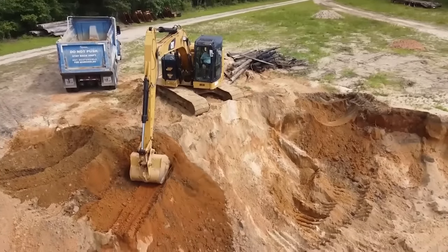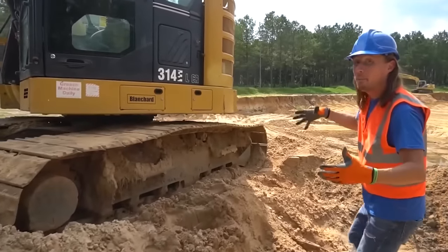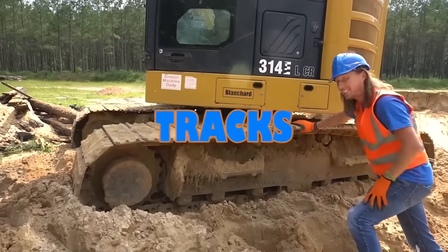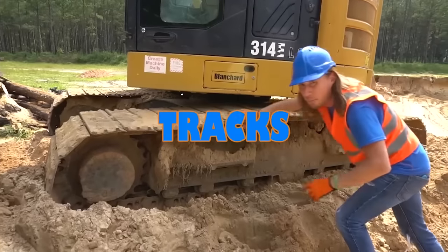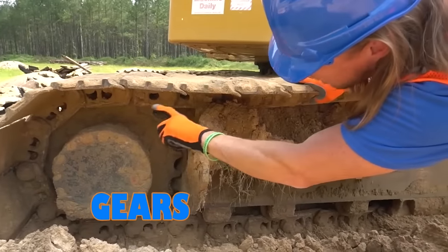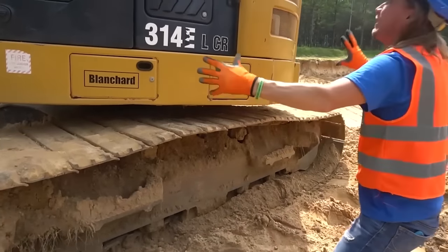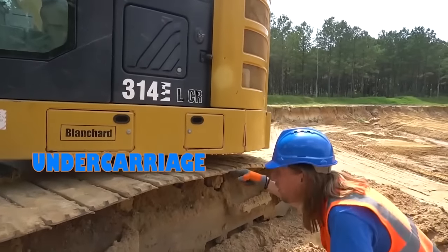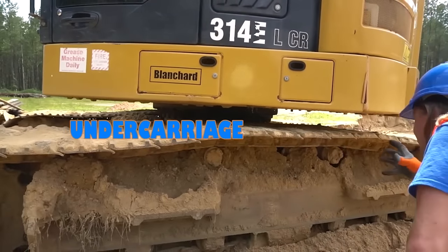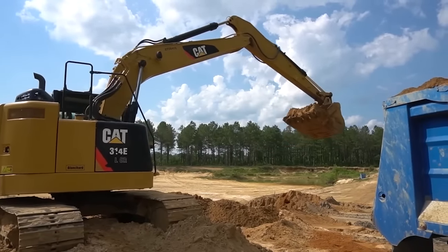So cool. Let's walk around the back. Look at this. This is how it moves from one place to the other. This right here, this is called the tracks. It goes round and round, and it's operated by these gears right here. Aren't those cool? All those little notches and all the parts of that gears right there. And then up under there, how it spins around, that's what you call the undercarriage. They've got all kinds of little gears and knobs and twisty things in there. That's pretty cool. That's how it spins from one side to the other.